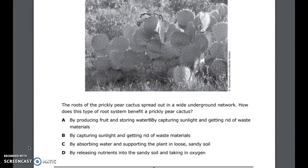A. By producing fruit and storing water by capturing sunlight and getting rid of waste materials. B. By capturing sunlight and getting rid of waste materials. C. By absorbing water and supporting the plant in loose, sandy soil. D. By releasing nutrients into the sandy soil and taking in oxygen.